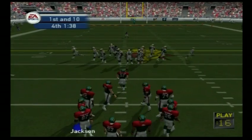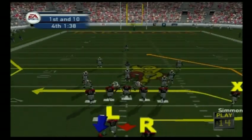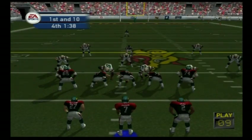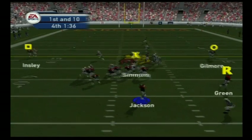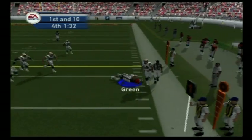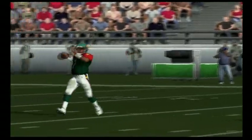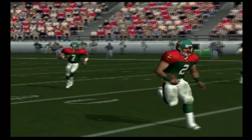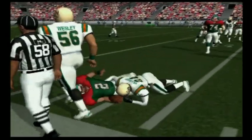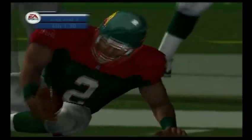First and 10. Ball on their own 43. Looking to throw it with the pass. The pass is complete. Williams with the tackle at midfield. They gained some serious yardage for that pass. Let's take a look and see why it was successful. Yeah, you can tell by watching this one that they've been practicing that play quite a bit.